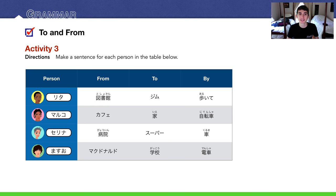Activity 3, make a sentence for each person in the table below. Go ahead, pause the video, try it on your own. I'm going to make sentences now. The sentences I make now will probably differ from the answer slide that I show on the next page, but I'll try to get them as close as I can. We have four people. Let's start with Rita.